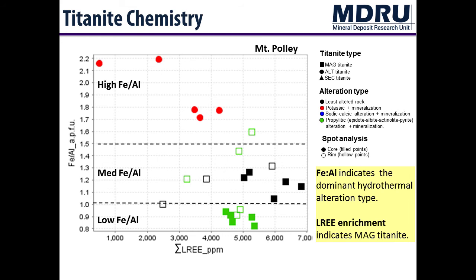The grain on the bottom is mostly related to the sodic calcic alteration. So they are very similar in terms of rare earth elements to the fresh one, but they have lower iron to aluminum ratio. And this diagram shows the vanadium content.